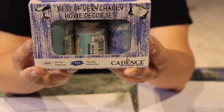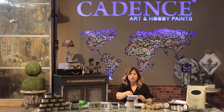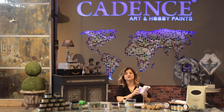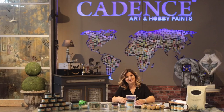If you are a beginner in renovation and you don't know how to start, then you can have the Best of Very Chalky Home Decor set. In these sets, we have chosen for you 10 different color combinations which match each other perfectly. You have two colors. One of them can be used as a first coat, the other one as the upper coat, and you also have the wax inside. All the instructions are written on the back side of the packaging, and easily you can start renovating your own furniture.